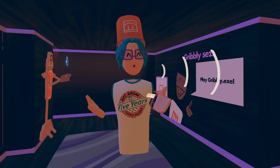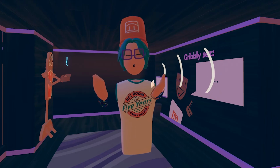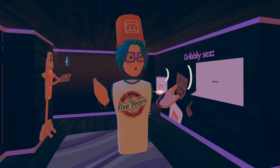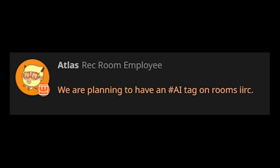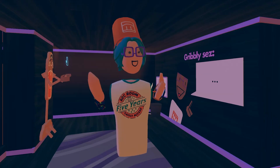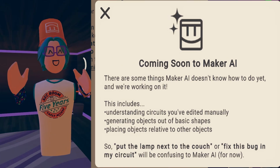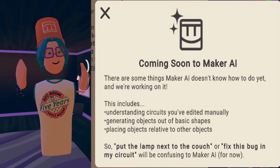I guess that's cool. I would be more open to the idea if they had some sort of disclaimer or MakerAI room tag that they would add to rooms that contain AI-generated circuits or canvas images. Small update, Atlas actually said that they are going to add an AI tag to Rooms 2 rooms that use MakerAI. What can't it do though? Oh! All the cool stuff that you'd actually want it to do, like debugging user-made circuits, making custom objects, and placing objects relative to other objects.